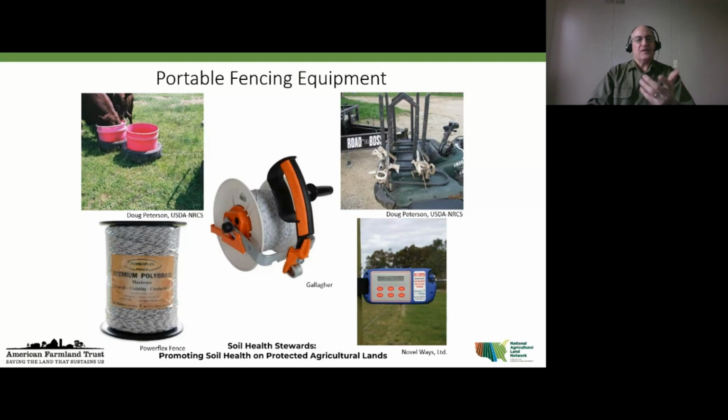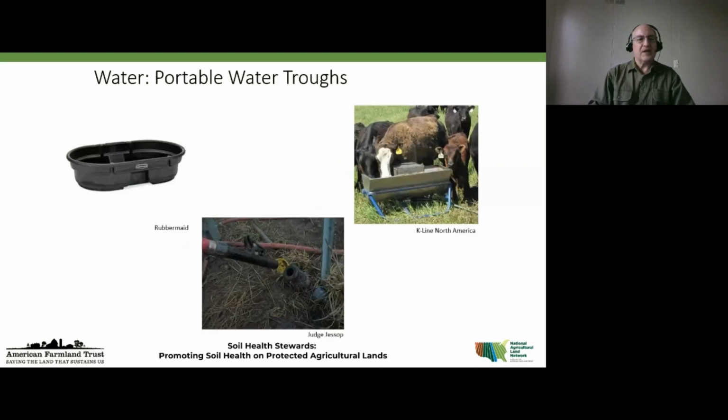If you can't be there to move the livestock, you set the timer on this thing, and at a certain time on a certain day, it just pops open and sets off an alarm. The livestock hear that and know the gate's open, so they can move to the next paddock. Then you come back whenever you can and reset it for the next move. Portable tanks, with these above ground pipelines with quick couplers, so you just move the tank and plug it in and you're ready to go for the next move. That kind of stuff can really help.